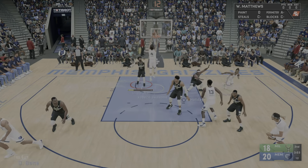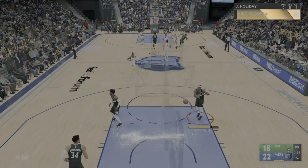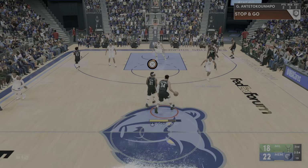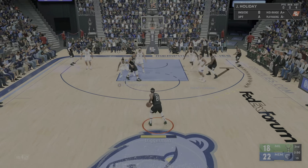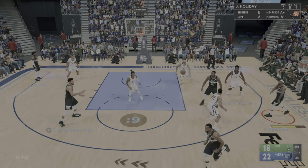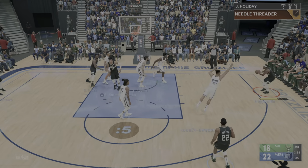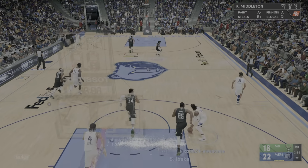Jaren Jackson Jr. is one of the most promising young big men that we have in this game, B.A. He's capable of spacing the floor and protecting the paint. Unselfish, moving the ball. Love to see this kind of offense. Middleton, right side. Pass to Antetokounmpo. Tries the spin move. Outside Holiday. Just four to shoot. And the Bucks miss again.